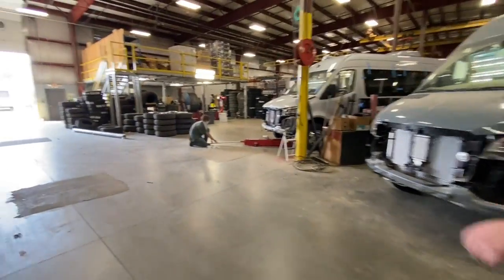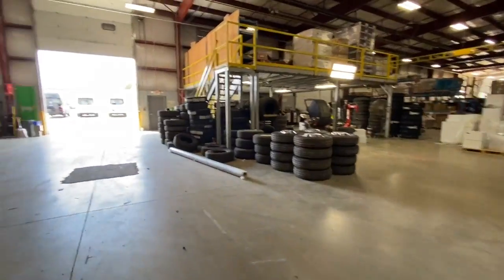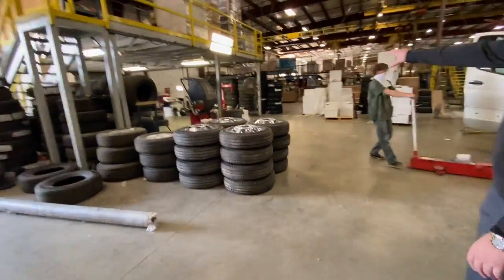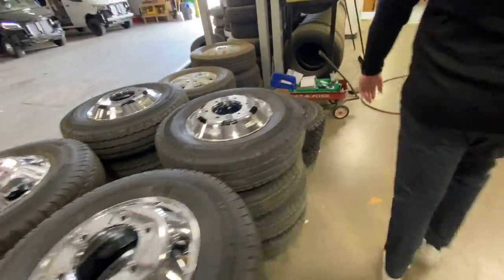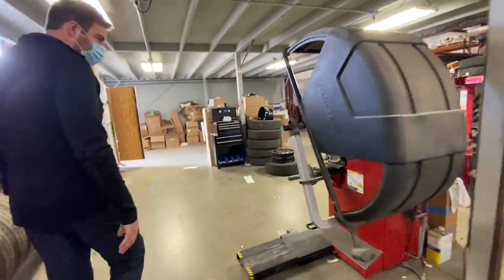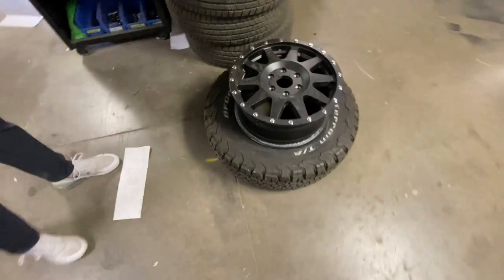I like seeing guys have a good time while they're working. I do, every day. I wouldn't do it if I didn't have a good time. We do all of our own tires, clamps, everything right here with a balance. So I have the black wheels with the BFGs on mine. There you go. I really like that, yep. There you go. That's them.